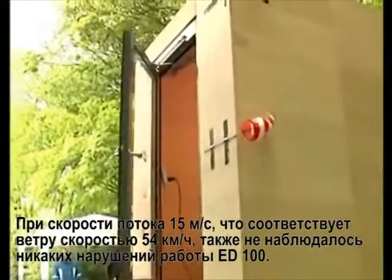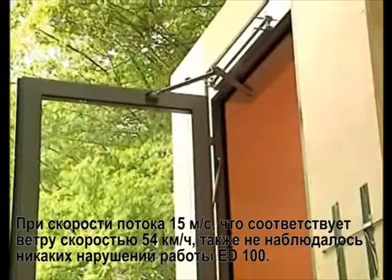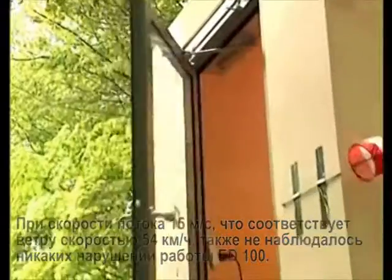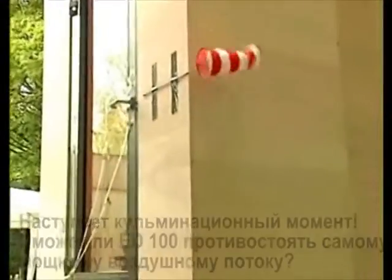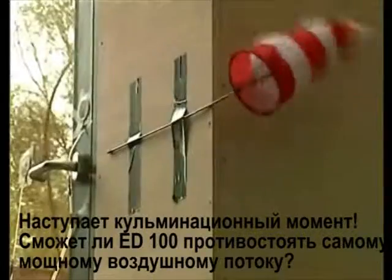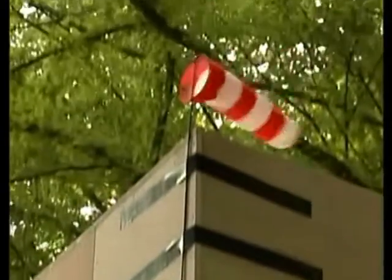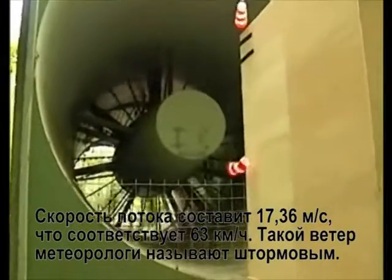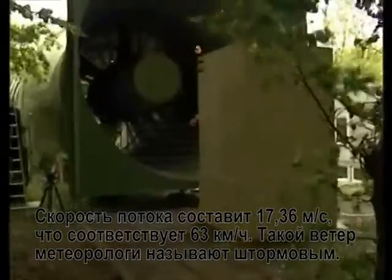The ED100 worked reliably despite a flow speed of 15 meters per second, which corresponds to a wind speed of around 54 kilometers per hour. And then the clue. Would the ED100 be able to cope with the wind tunnel's maximum wind speed? The door system had to handle a flow speed of 17.36 meters per second, which corresponds to a wind speed of around 63 kilometers per hour.